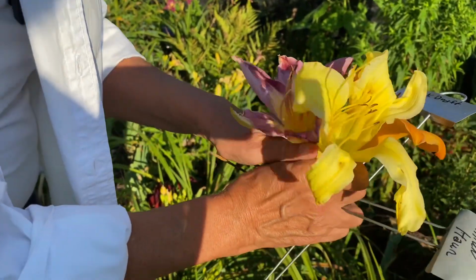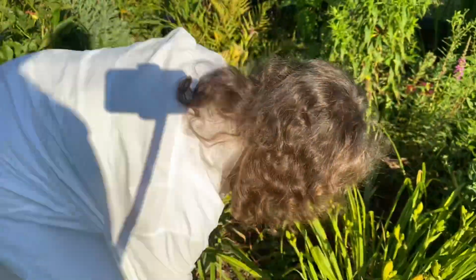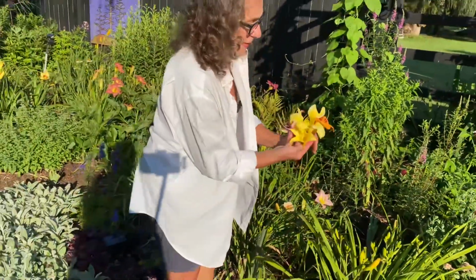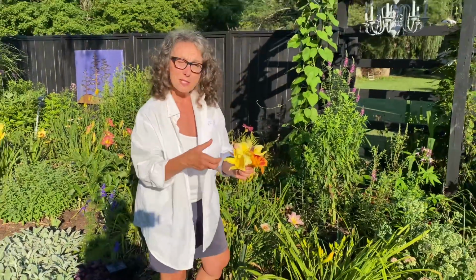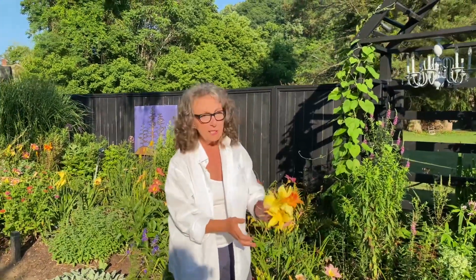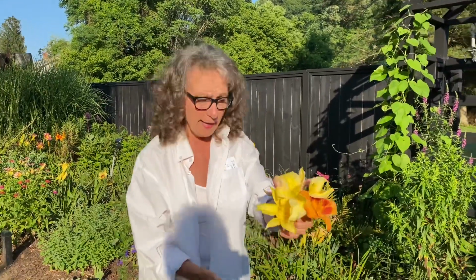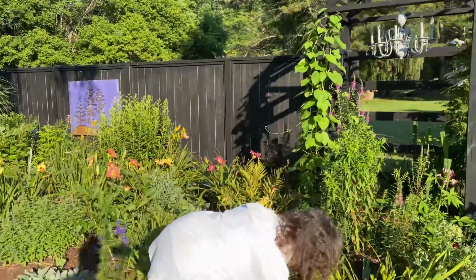I do cut bouquets of my daylilies. Like we're going to have a gathering next week, and I will cut those scapes with 2 or 3 buds because they continue to bloom in a bud vase. So even though you think you're cutting your daylilies out, look at that beautiful color that you're going to have for a bouquet if you're into bouquets, which I do like.